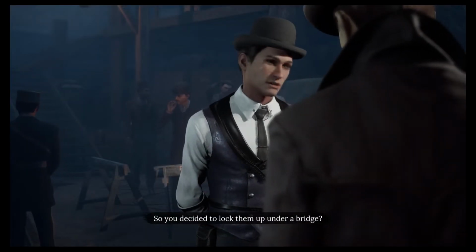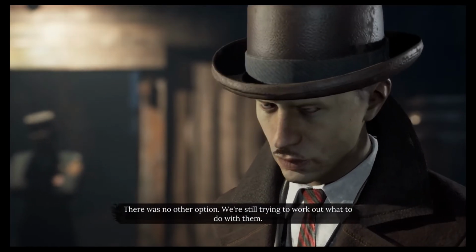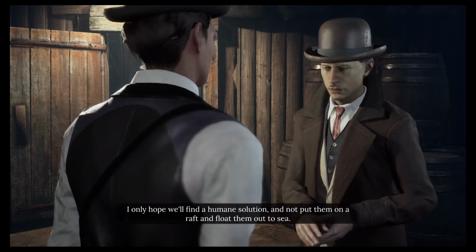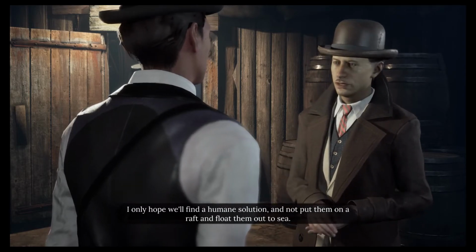So you decided to lock them up under a bridge? There was no other option. We're still trying to work out what to do with them. I only hope we'll find a humane solution and not put them on a raft and float them out to sea.